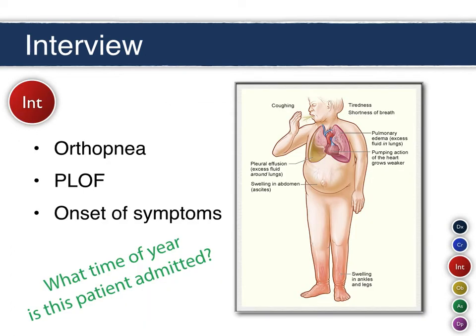Now, in the interview, discovering the prior level of function is really, really important. Also noting the onset of symptoms. Like, is the first symptom lower extremity swelling? Is the first symptom shortness of breath? Is the first symptom ascites in the belly?